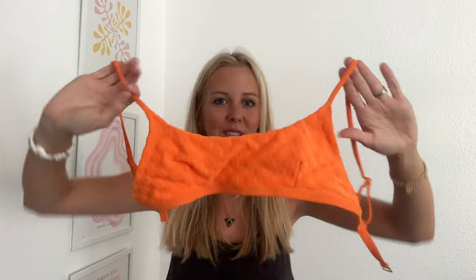She's really cute. I love her. Okay, and then next we're going to move on to probably my favorite fit of a bikini that Koana has.